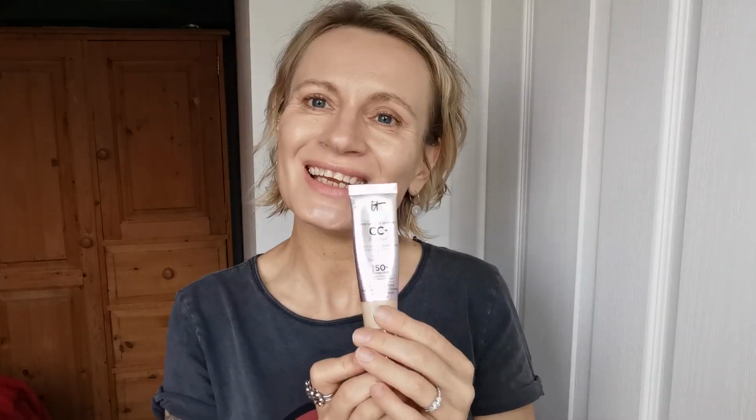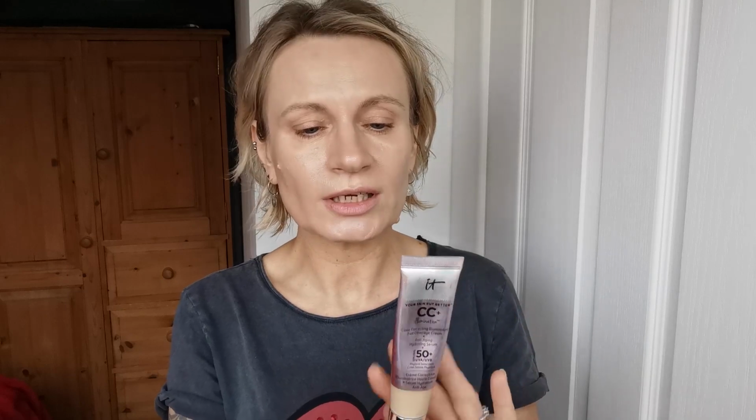Yes, it's very thick and it's quite big. It's 12 mils, full coverage, anti-aging, waterproof concealer. I haven't mentioned that all the It Cosmetics products, especially those ones, also contain skincare, which I absolutely love. Niacin, hyaluronic acid, peptides, antioxidants, lots of vitamins, and this is also skincare. That's why I love this product quite a lot.